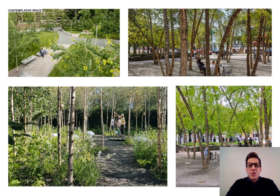Here's some images that show that idea of the contemplative space. So again, these are all in very urban areas, but we have the opportunity through tree planting, and you see some gravel surfaces, so that opportunity to slow movement a little bit. You can imagine the texture and the crunch underfoot, and these aren't spaces to be so active, so it's about sitting, and it's about a passive space, so we can create a really sheltered, serene kind of environment.